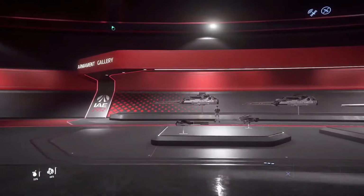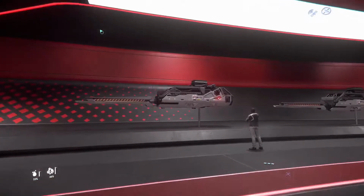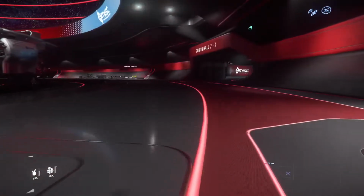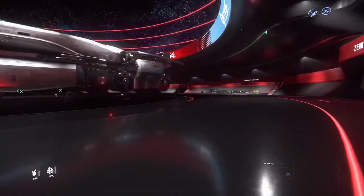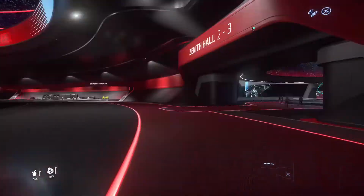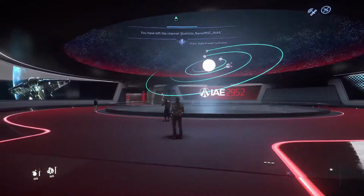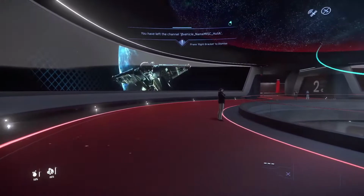And there's some weapons. Let's see how much money this big weapon costs. Wow, 100 plus K. Ouch. But still fairly easy to earn in game. Now let's check the hull too. Let's see what that's like.